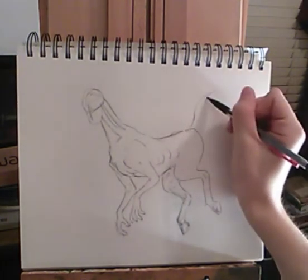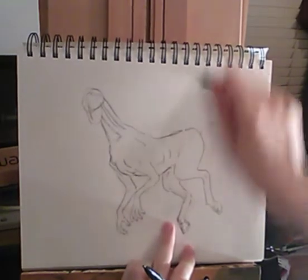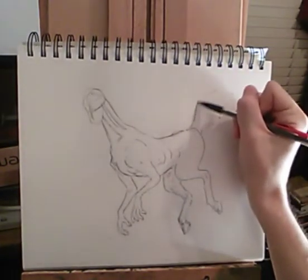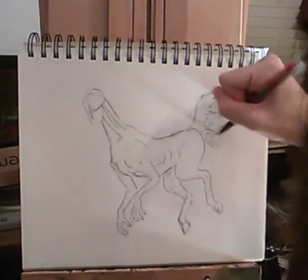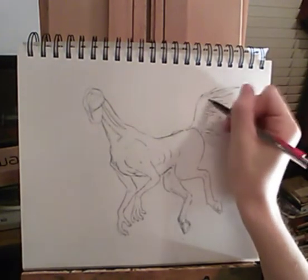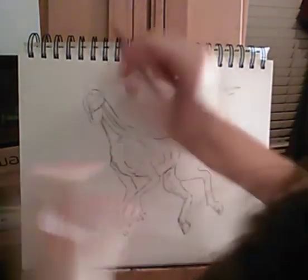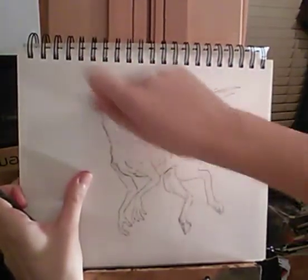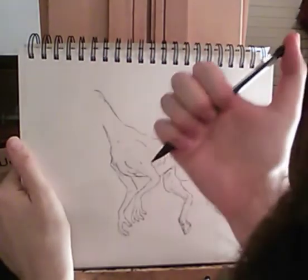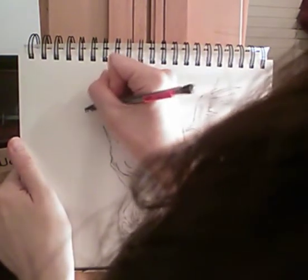Let's make the tail kind of raggedy, kind of like it's a sickly, unhealthy horse. It's supposed to have glowing red eyes, so let's emphasize that by making it hollow points and kind of like dark around the eyes a little bit.